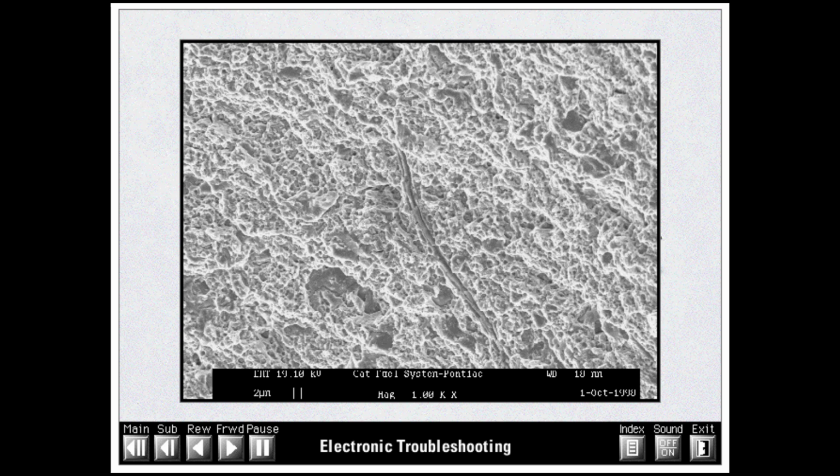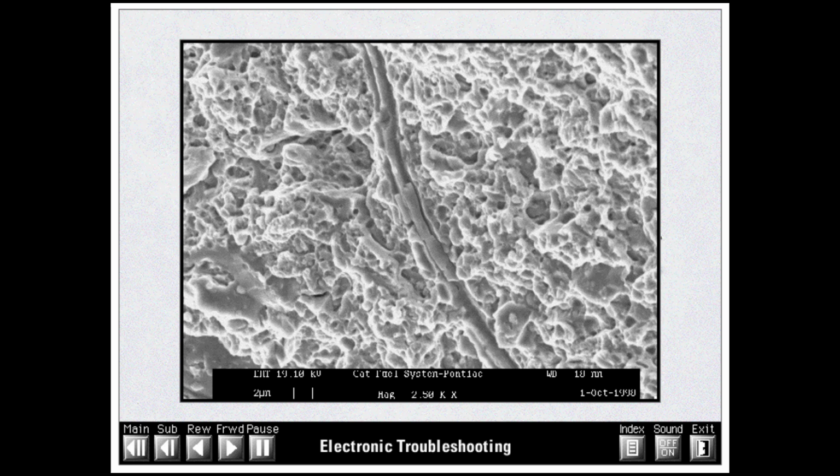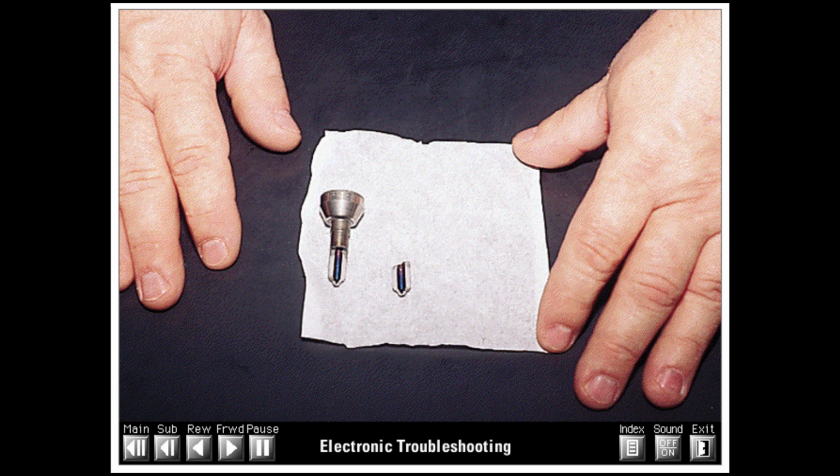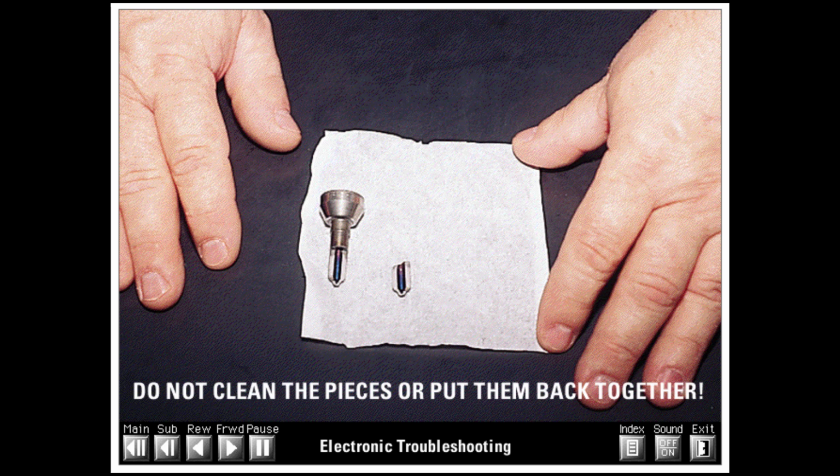In order to preserve evidence of a failure, it's very important that the failed pieces be returned exactly as they were found. If you are ever requested to return failed parts to the factory for analysis, do not clean the pieces or put them back together. Cleaning or reassembling the fracture surfaces destroys evidence, which can pinpoint the failure.